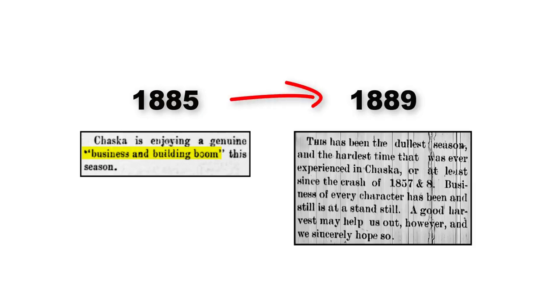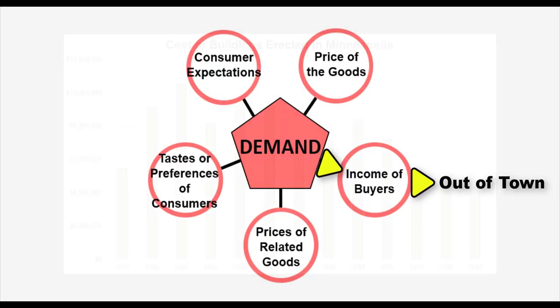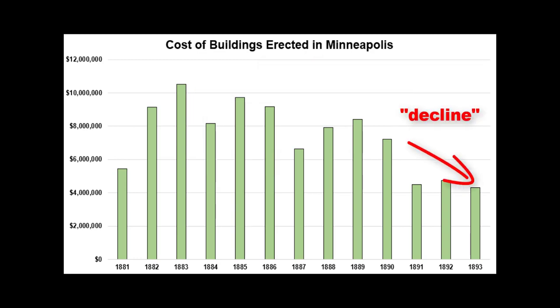By the late 1880s and early 1890s, Chaska reported dull economic times. It was much easier to sell brick locally during good times rather than the bad times. As for the out-of-town aspect, this chart deals specifically with the cost of buildings erected in Minneapolis. There was a building boom in the early 1880s, followed by a steady period throughout the mid to late 1880s. The early 1890s featured a decline, or a slowdown.